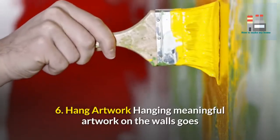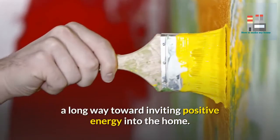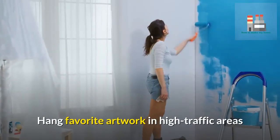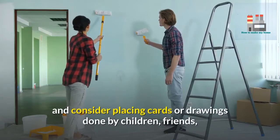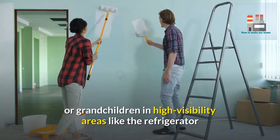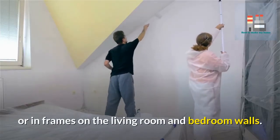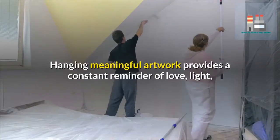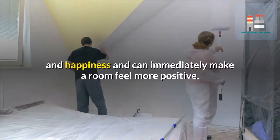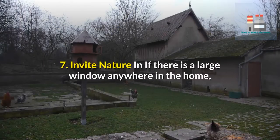6. Hang artwork. Hanging meaningful artwork on the walls goes a long way toward inviting positive energy into the home. Hang favorite artwork in high-traffic areas, and consider placing cards or drawings done by children, friends, or grandchildren in high-visibility areas like the refrigerator or in frames on the living room and bedroom walls. Hanging meaningful artwork provides a constant reminder of love, light, and happiness, and can immediately make a room feel more positive.